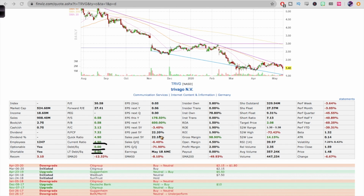Now, the biggest risk of this company is if they will be able to become profitable. Over the past 5 years, their earnings have grown at 20% a year, but for the next 5 years, their earnings are expected to decrease at 3% per year. And so this is a company that recently became profitable, but now they will probably see a few quarters, if not a few years of losses. And the question I have for this company is, will they become profitable again?